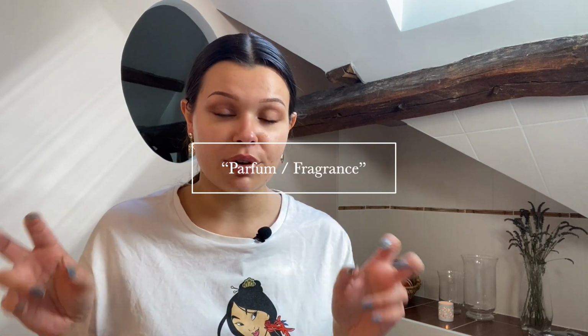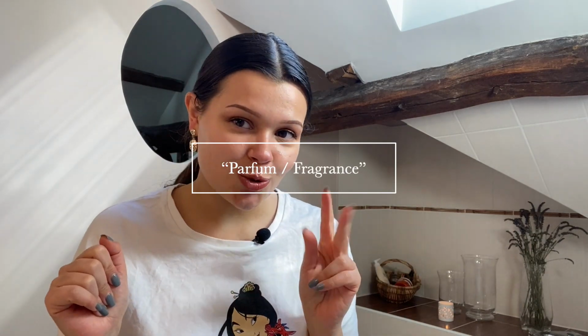So yeah, just to be clear, fragrance is listed in the ingredient list as parfum or fragrance. Parfum is actually a French word, or it can just be an essential oil and you might not know that it's actually fragrance, so be aware of that.